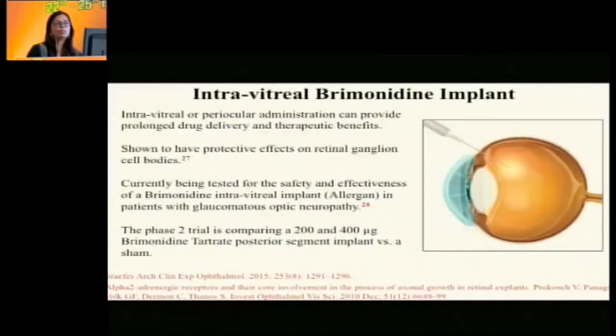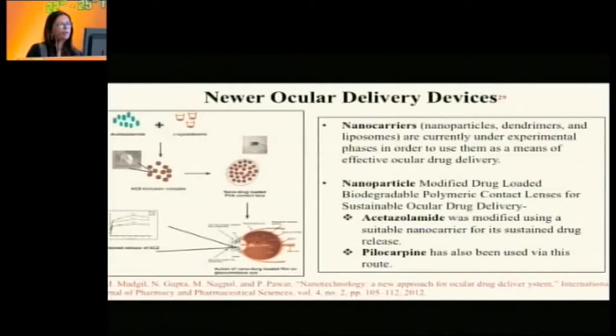Then we have the intravitreal brimonidine implant, shown to have protective effects on retinal ganglion cell bodies as well, and currently being tested for the safety and effectiveness of a brimonidine intravitreal implant in patients with glaucomatous optic neuropathy. This is also in a phase 2 trial. And we have the newer ocular delivery devices, like the nanocarriers and nanoparticles. In nanoparticles, we have acetazolamide and pilocarpine again being tested.